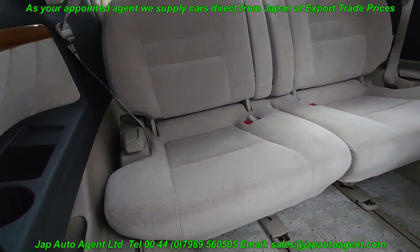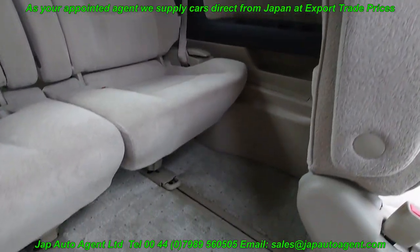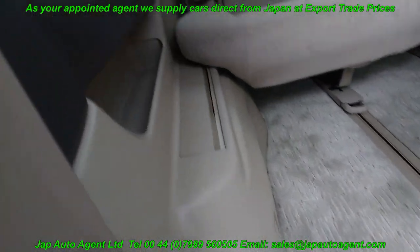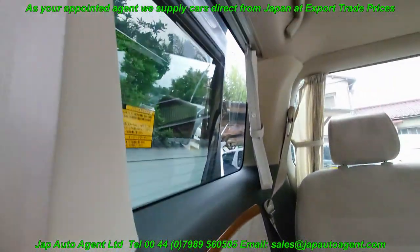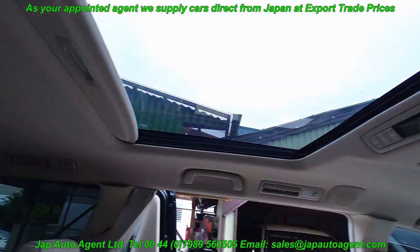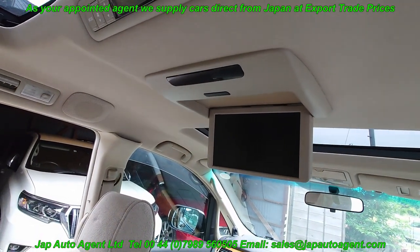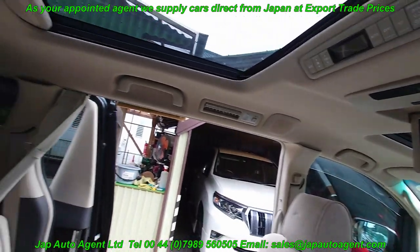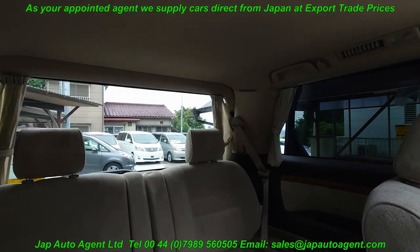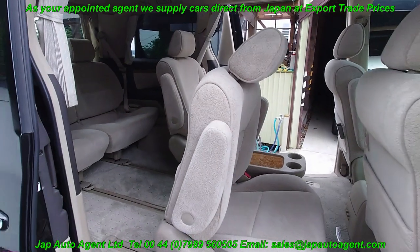Okay, here's the rear. Just nice, unmarked interior. No stains at all. I don't think any... But he's been drinking Coca-Cola in here, thank God. Anyway, with a flip-down monitor in the back as well. And full curtains, as you can see. Curtains all around. Okay, let's close the doors.